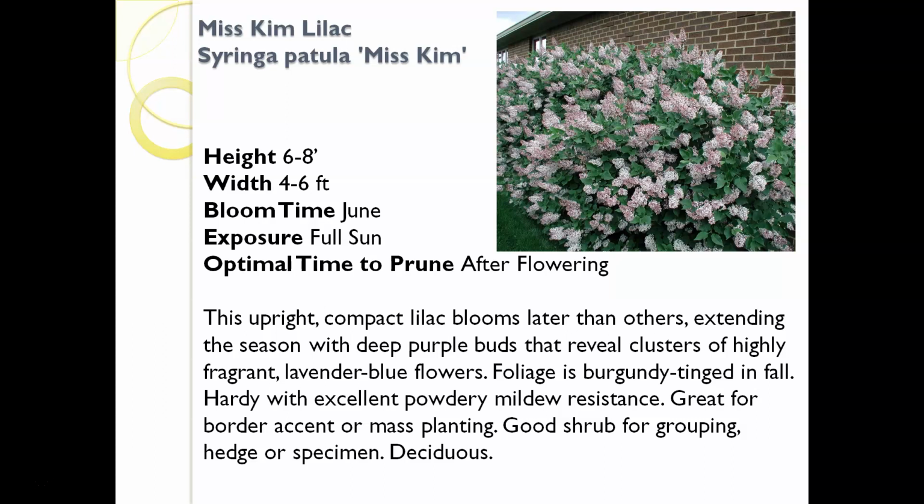The one thing that I frequently forget about Miss Kim lilacs is they have a really nice, deep purple color to the foliage in the fall. It's not quite as attractive as the flowers in the spring, but absolutely beautiful in the fall.